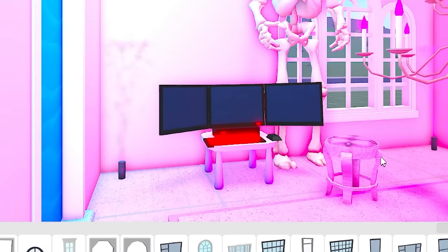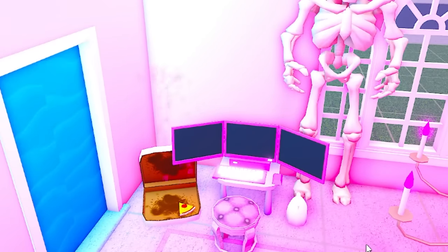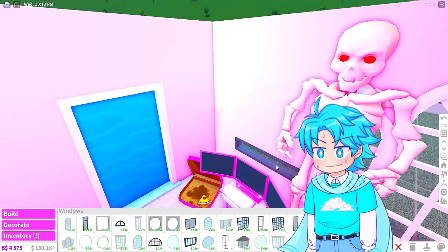There, you got a fancy computer. Sometimes you get hungry though, Alex, so I put a pizza there for you. But don't worry, it's gonna be pink pizza. Oh, wow. Did you eat all the pizza already? I got a little hungry.